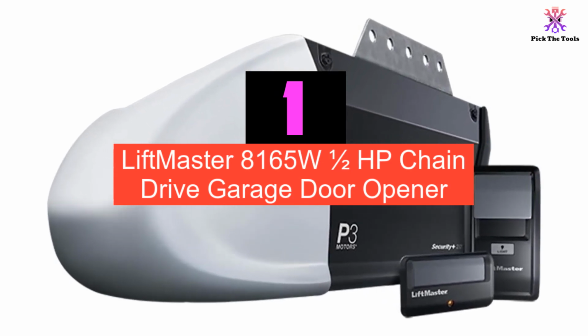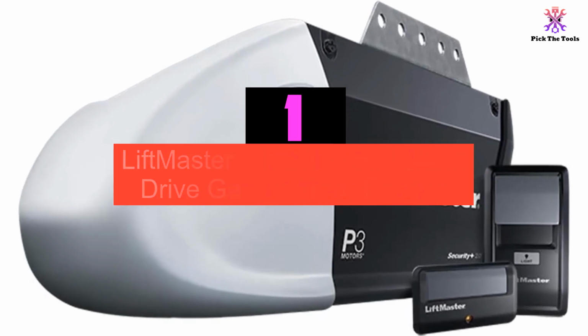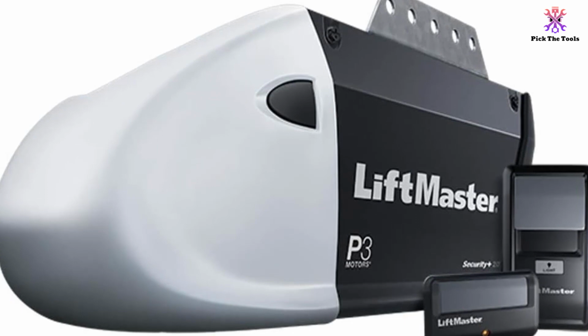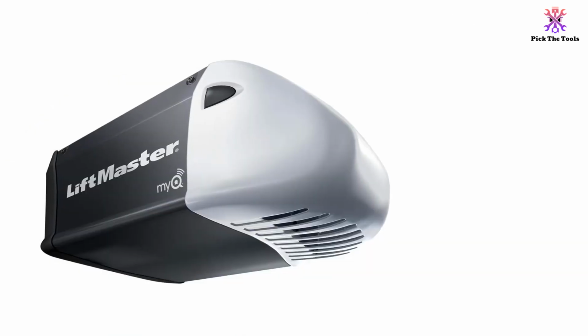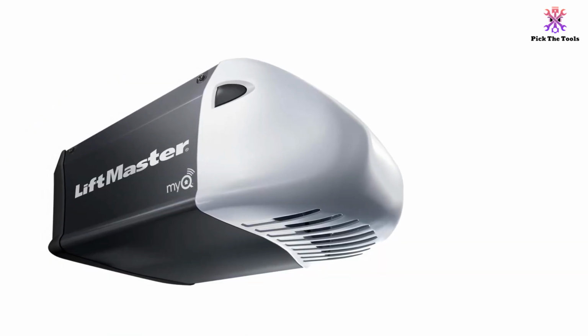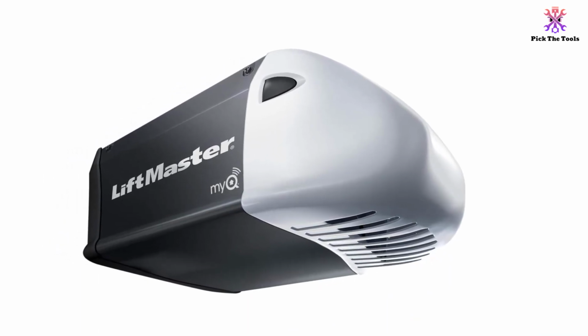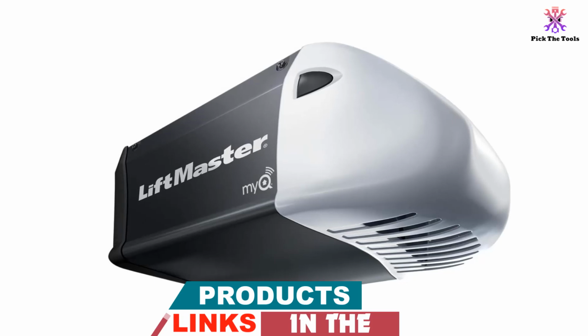The chain-driven LiftMaster 8165W is one of the most reliable garage door openers out there in the market. One of the most important selling points of this model is the ease at which it can be installed and ready for use. If you have the right tools and follow the installation instructions, setting it up is a breeze.